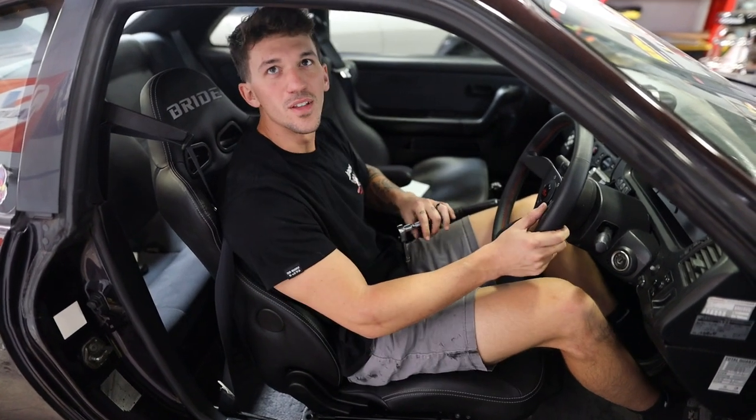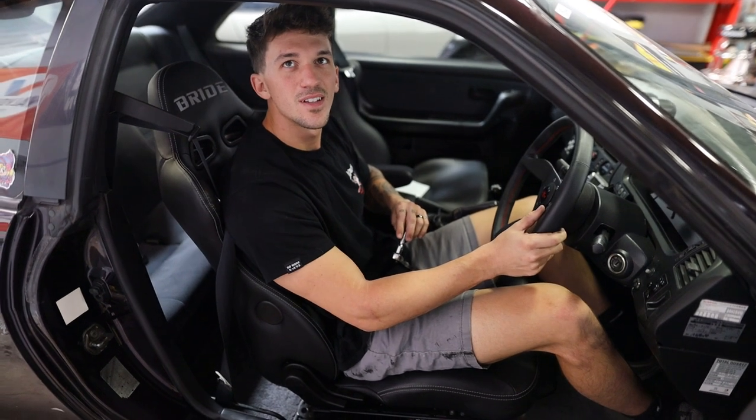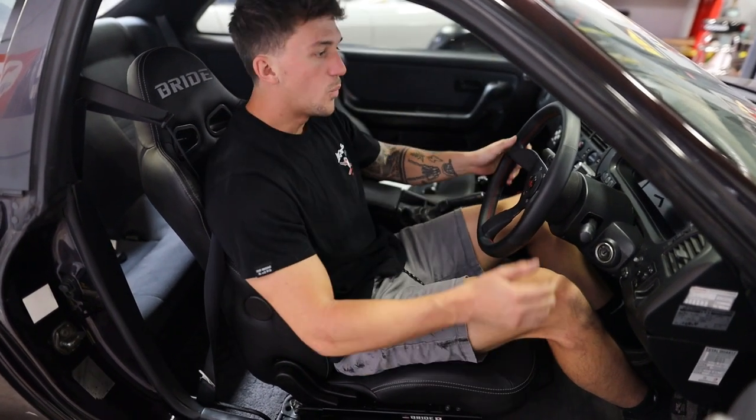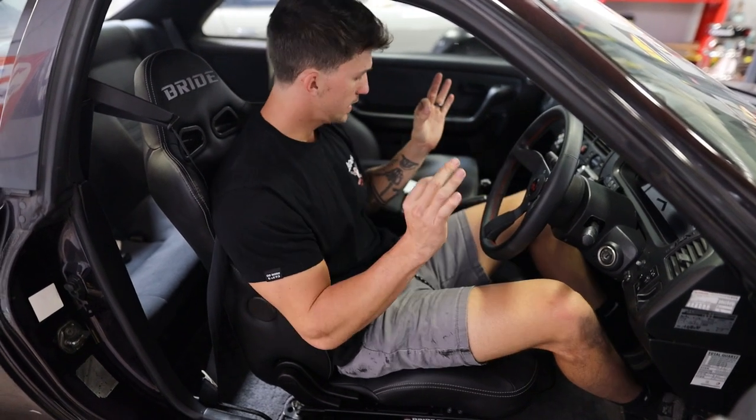Wow, I actually sit lower in this. It's probably the bracket. That's weird. Yeah, but this is definitely way more comfortable for daily driving. I think we're good to go now.